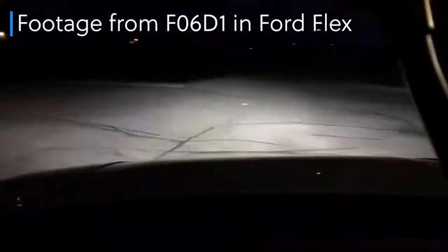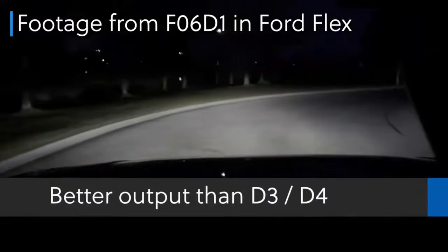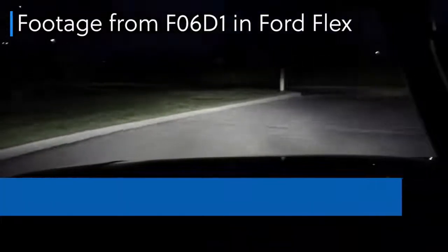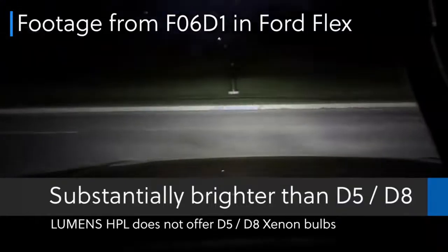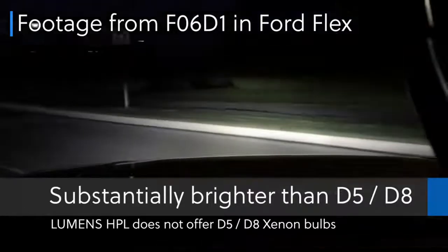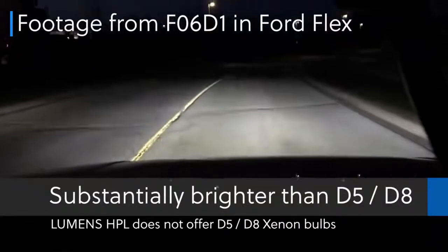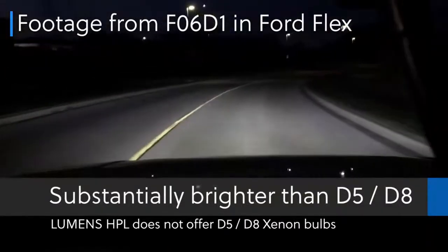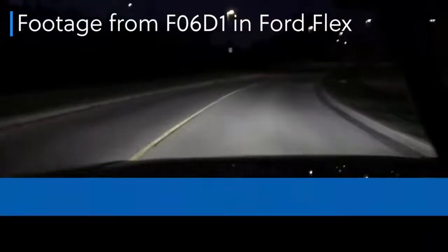This translates to a noticeable improvement in light when converting from a D3 or D4 Xenon bulb. For D8 and D5S bulbs, this conversion provides a significant light increase over its Xenon counterpart. This is why Lumens HPL doesn't offer a D8 or D5 replacement Xenon bulb. It just doesn't make sense to go that route when our LED conversions exist.